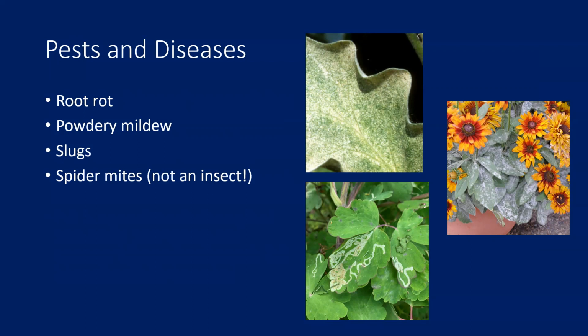Now, the picture on the bottom is actually from my flower bed, and those are leaf miners, and that's on the columbine, which for some reason tend to have a lot of leaf miners. What that is, is a very small insect that lays its eggs on the inside of the leaf, and as the baby in there grows, it tunnels all through the leaf and then will leave the leaf at the end of the tunnel. And once it starts to occur, there's not a lot you can do.